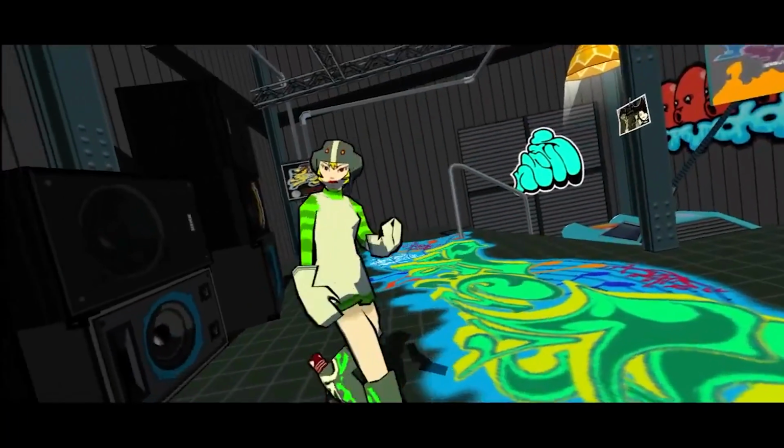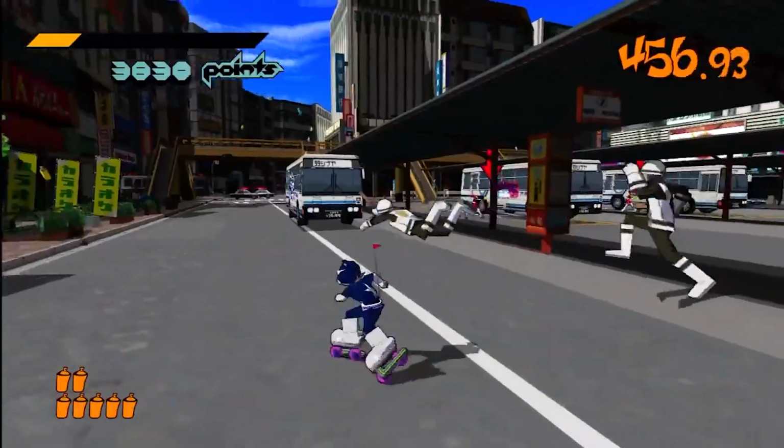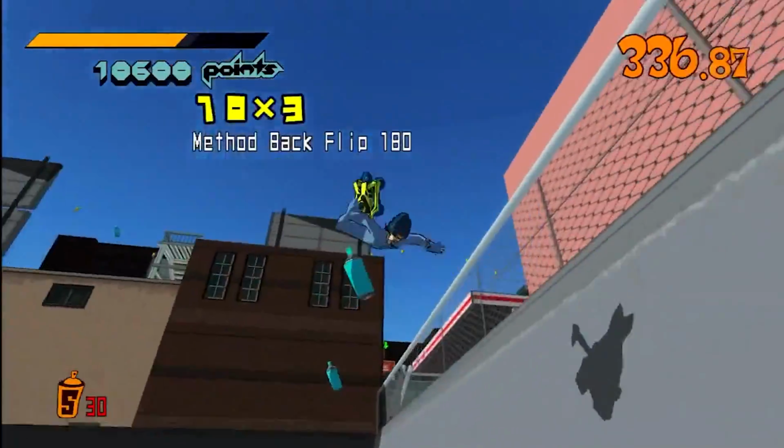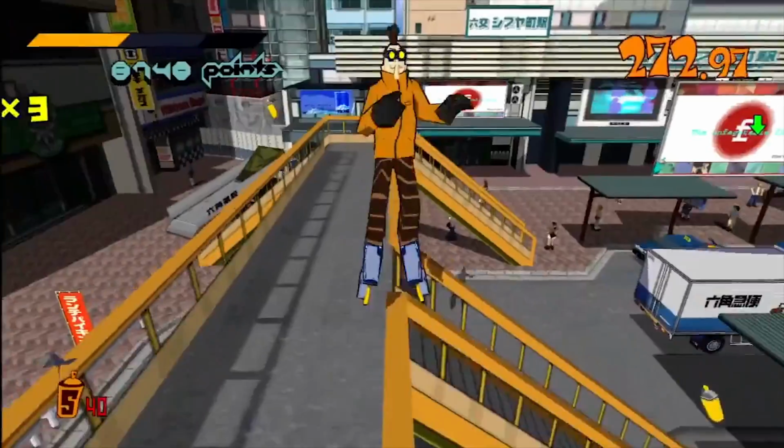Jet Set Radio was just oozing style. Oh my god, it's all over the floor! Although I've never played this game, I'm very familiar with some of its banging tunes. The graphics, the animation, the music, the gameplay, the colors, the atmosphere, all combined to make this beautiful soup of I don't know what that is, but I know I want some.